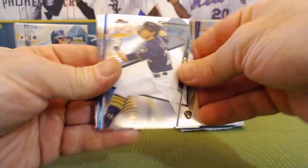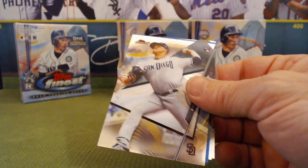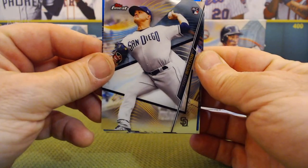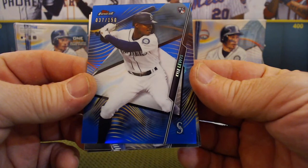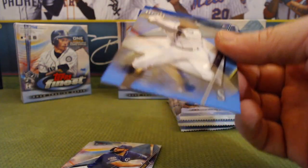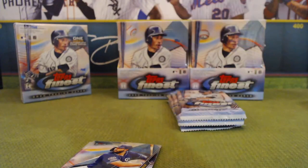Looks like we got a nice blue foil in there. All right, going back to Sean, Christian Yelich with the Brewers. There's a good card. MVP type numbers again. Season cut short by injury. Got an Adrian Morejon for San Diego. That's Kevin. And boom, that goes out to the Mariners and Chris. Kyle Lewis, rookie, blue foil, 37 to 150. Nice looking card right there. Congratulations. Again, very nice with the rainbow foil kind of backing it. Super looking card. Going out to Chris.